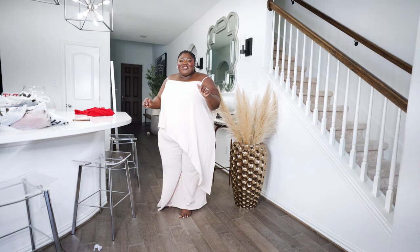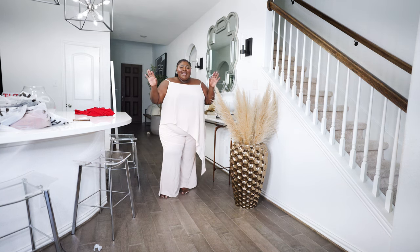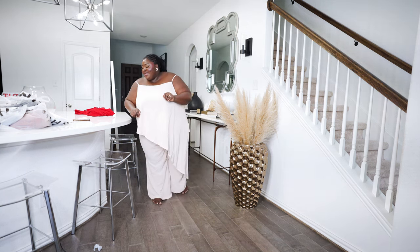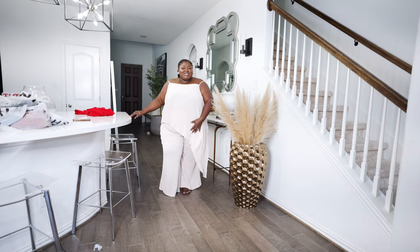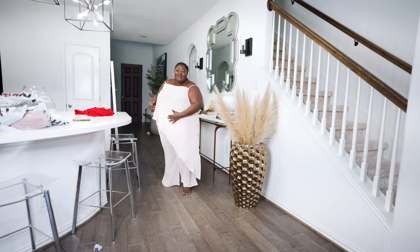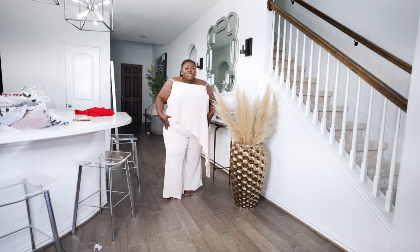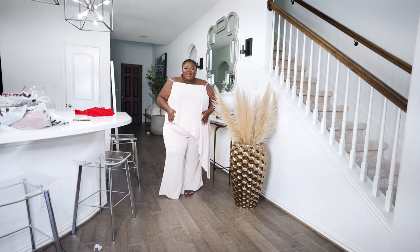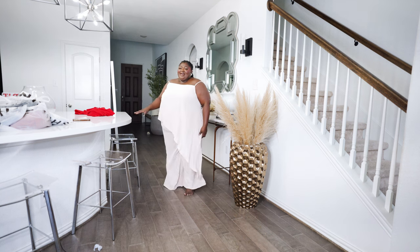Okay, this is giving rich auntie vibes, y'all. The outfit is giving, don't play with me. It's giving rich auntie. I love it. I love the little slanted thing here. And this one, what should we call her? We're gonna call her Grace. Yeah, because Grace is gracing, you know?